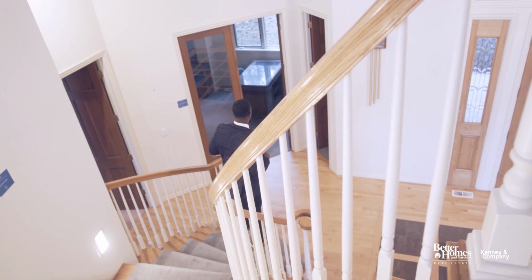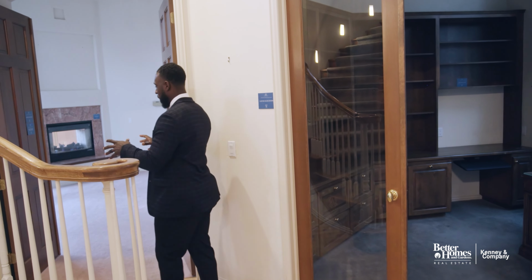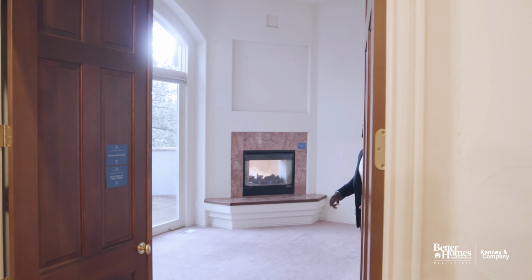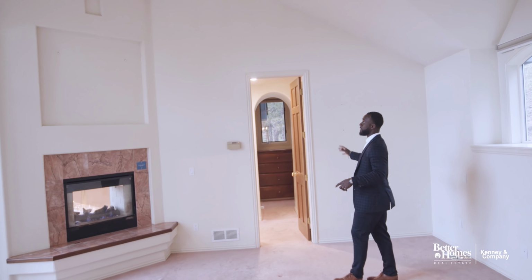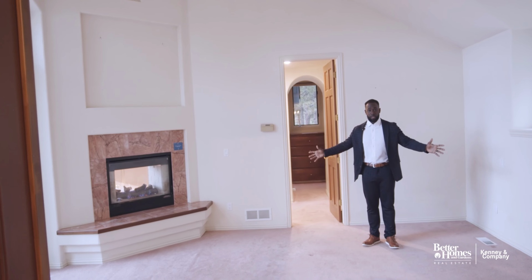Just a few steps away from the front door, you have your entrance to your personal office, but you also have your primary living space. You have solid wood, six panel doors. Again, you still have your larger ceilings. They're not 20 foot ceilings, but I'm saying they're probably 15 foot ceilings inside this space. Overall, it's a great space.